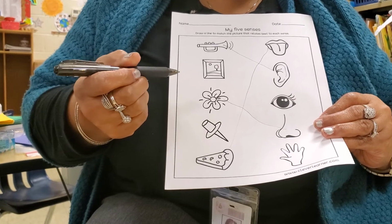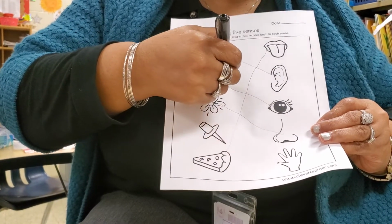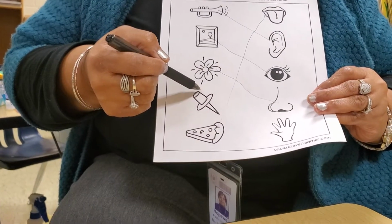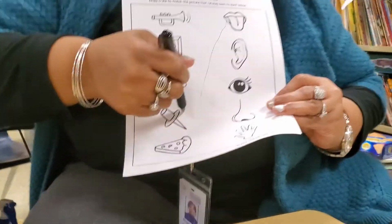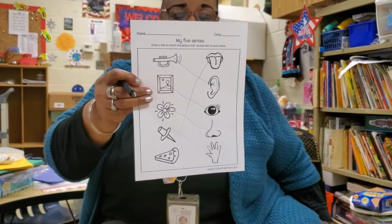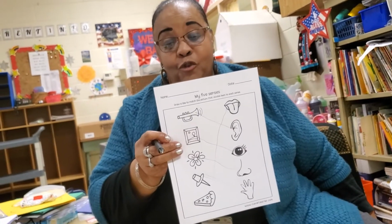And what do we use to see the pretty picture? Our eyes. Nice. And what do we use if we prick our finger with a thumbtack? We're going to feel that in our hands. There we go. See how simple and easy it is? Do not forget to color your pretty pictures, guys. Make sure you match them up first before you color them, so you can know what you're doing.